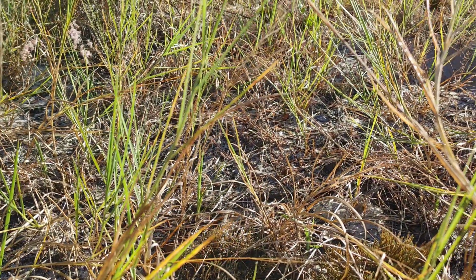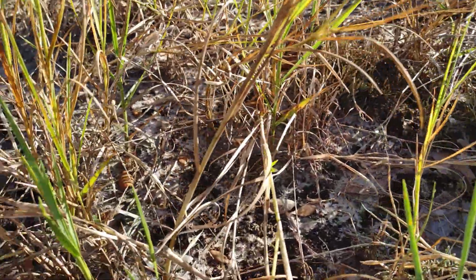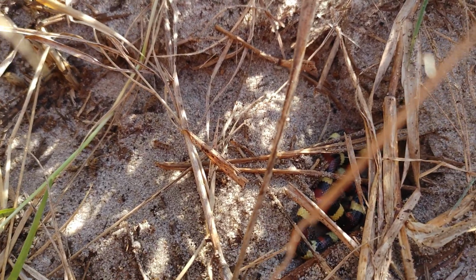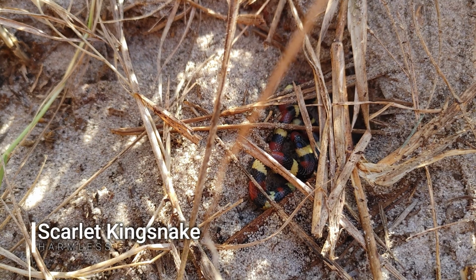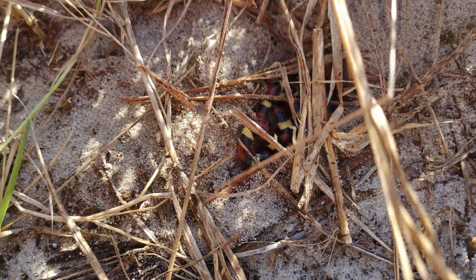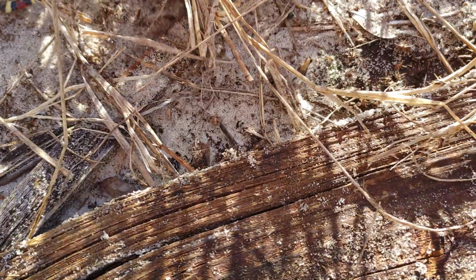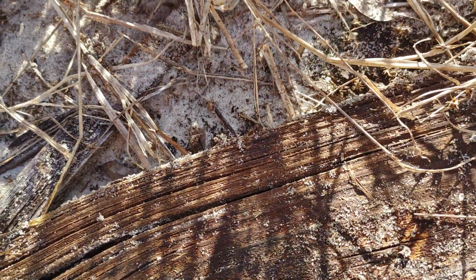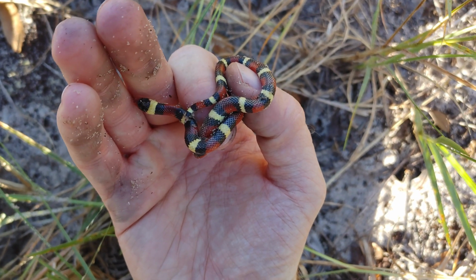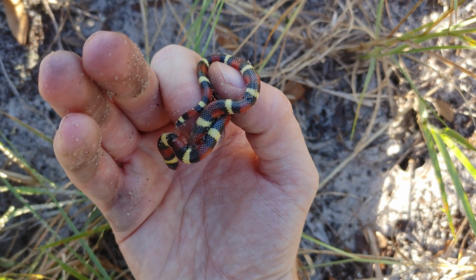All right guys, so I'm out here another day up in the sandhills and got here pretty early, decided to flip some stuff before it warmed up, and flipped a bunch of boards and other trash and stuff, and this guy decided to show up. It's a little Scarlet Kingsnake. Yeah, that's a great way to start the day. Excellent. Get him out of here. There he is. Little Sandy. Look at this guy. Get him in the shade. Look at that. Absolutely beautiful. Just a little guy. I've seen him a fair bit bigger than this, even though they are a small species.